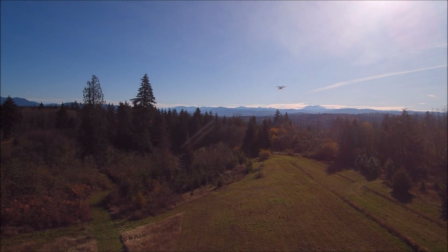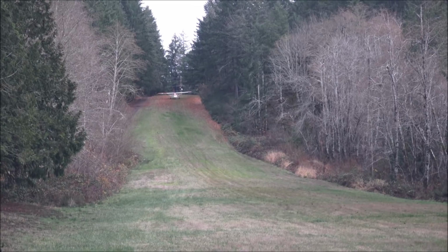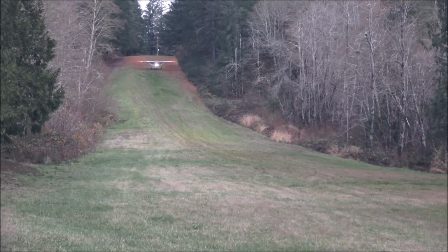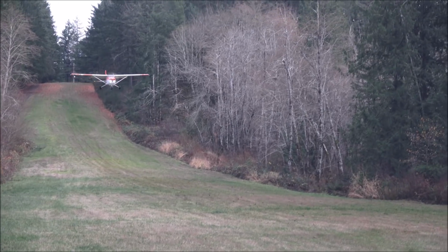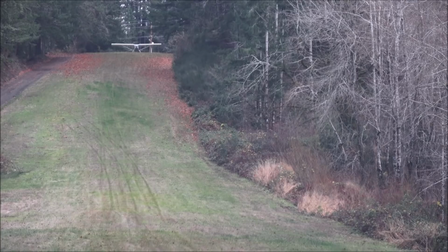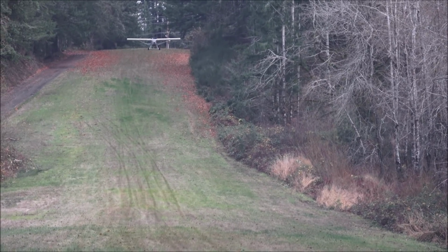Contrary to what you would think, downhill takeoffs can be more challenging and dangerous. Things happen too quickly, you are out of ground effect quickly.